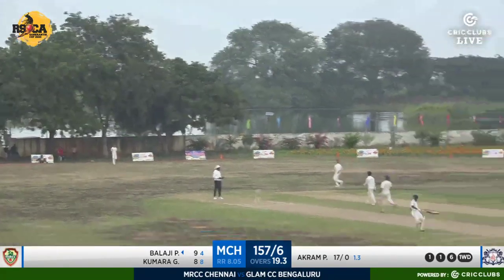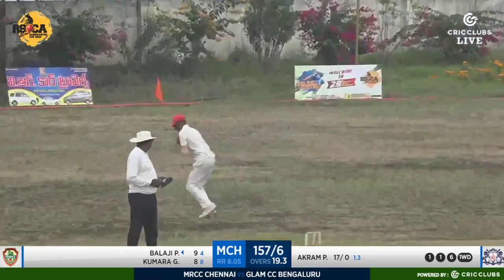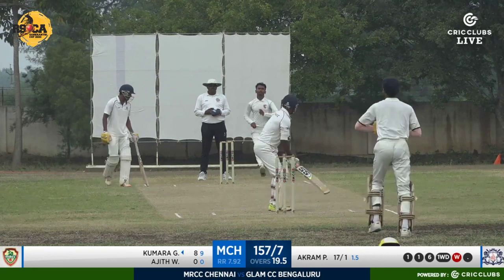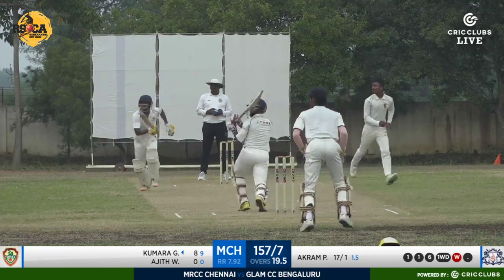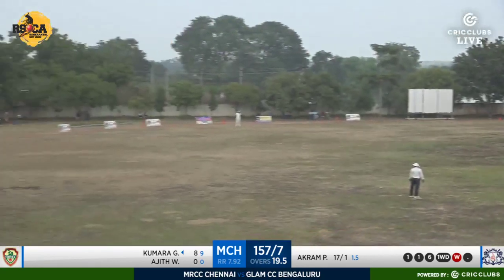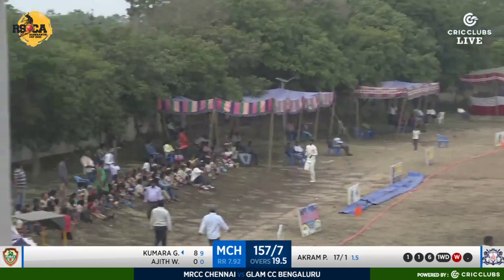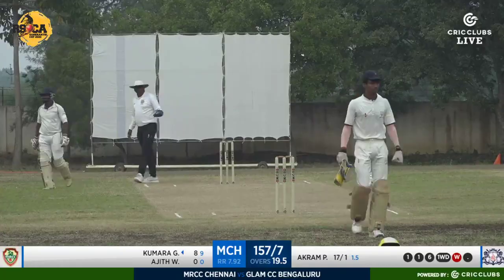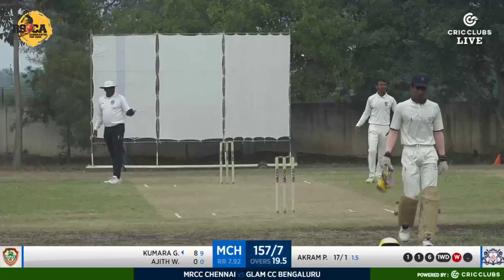Nicely taken by the fielder, and it's a lost shot. It's a boundary. Sorry for the batsman with this boundary. Score moves on to 161 runs for the match. MRCC Chennai.